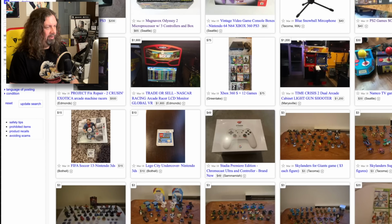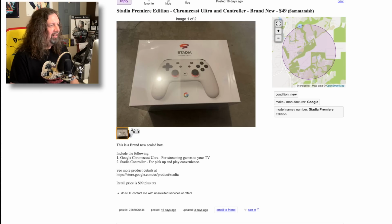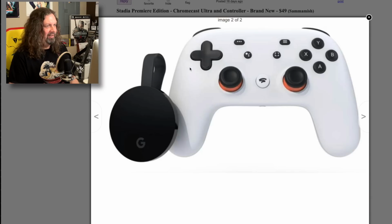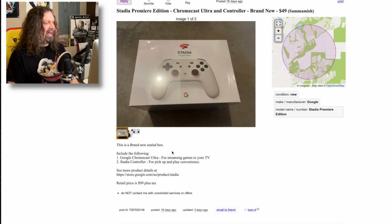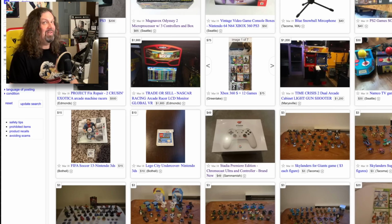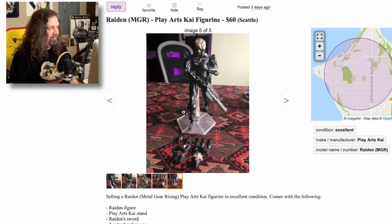How much was that? $65. Oh, look. Stadia. Ah, the thing that could have been. Brand new. Unopened, probably. Sealed in the box. Stadia. Retail price, $99. They're selling for $49. What a deal. That was sarcasm. Well, that's cool. $60, huh?